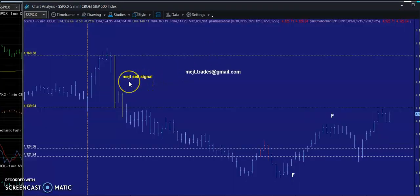During the day, MEJT gave a sell signal here that certainly worked. As we're dropping into another region, MEJT says this drop is not the real thing. The prices will recover. When we recover, it says they won't stay recovered, that they'll pull back, and they did that too. So that has played out.